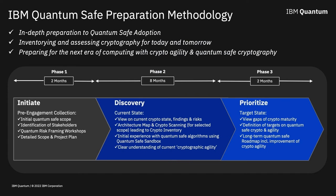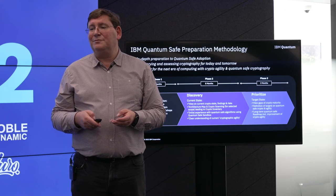So here in IBM, we have developed a quantum safe methodology that we think helps clients prepare to go on their quantum safe journey. And it's all about helping them inventory what they have, help them decide what needs to be done, and how to prioritize where they should focus first. And as I said, remember, being crypto agile isn't just about deploying quantum safe algorithms. It's about being able to respond to threats as they come in and being able to deploy new capabilities as they become available.